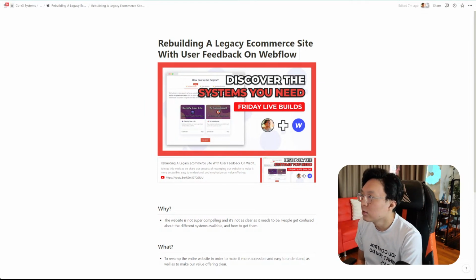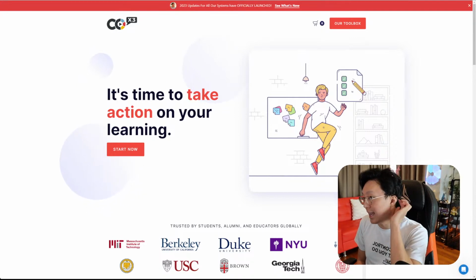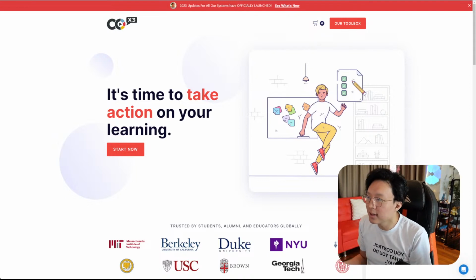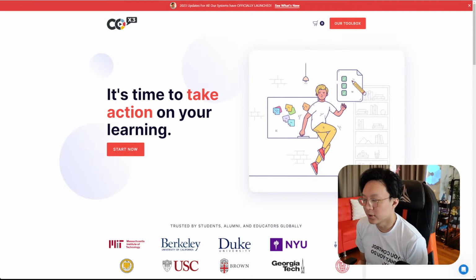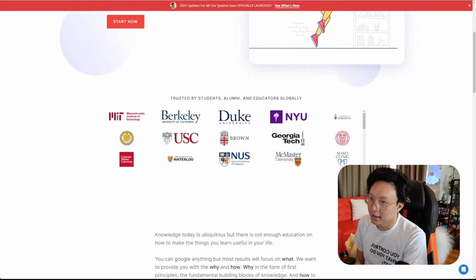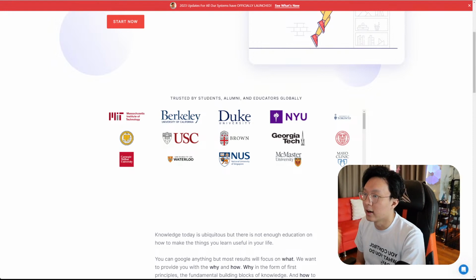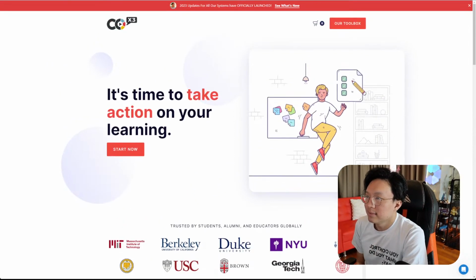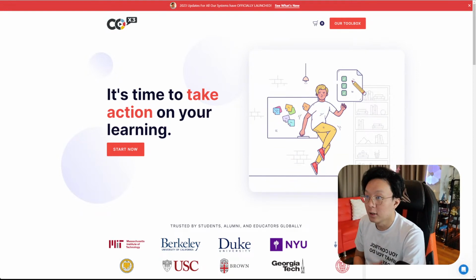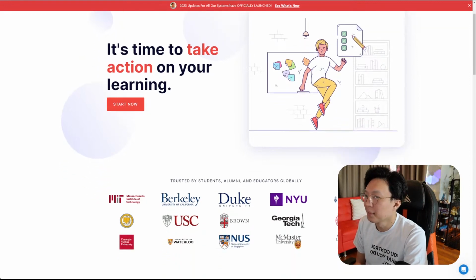So if I show you a quick tour of the Quickstreet toolbox, right? This is basically where you land when you first come to our toolbox, and you get this big, nice, fancy header. It says it's time to take control action on your learning. And of course, there's some information on why you should trust us, right? The different institutions that are using us, the different educators, alumni, students, whatever it might be, the different people that we think are a good representation of the different institutions that also are trying to embody the idea of taking action on learning, right? And not just teaching for the sake of teaching.